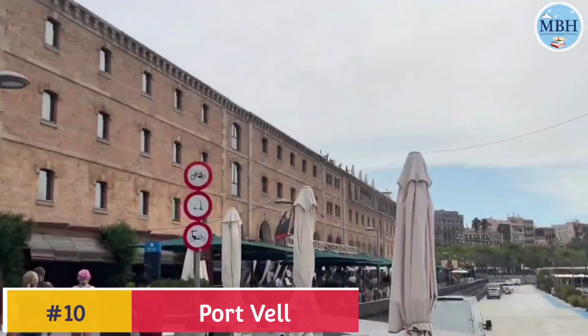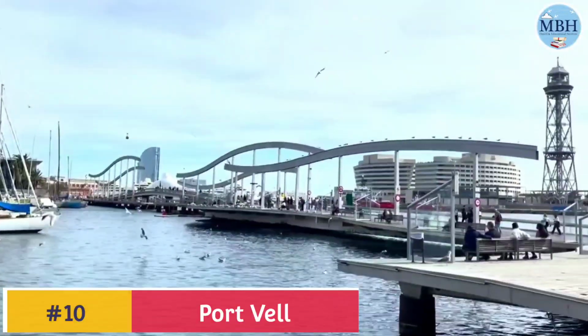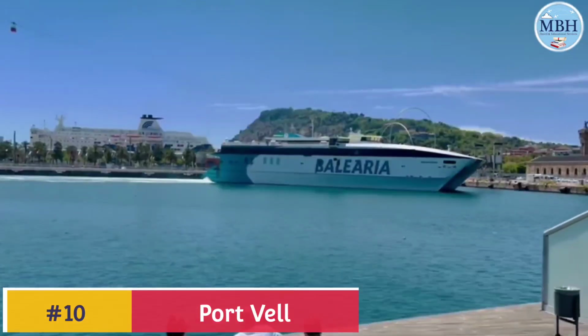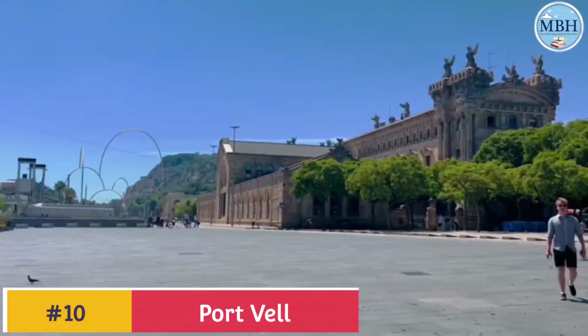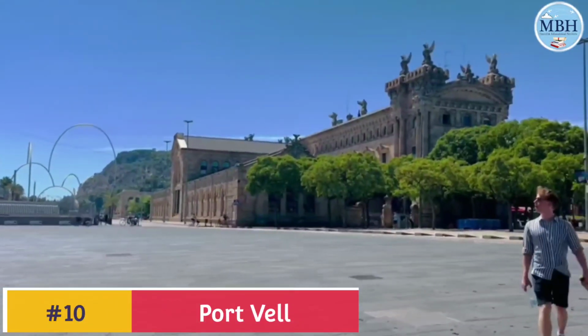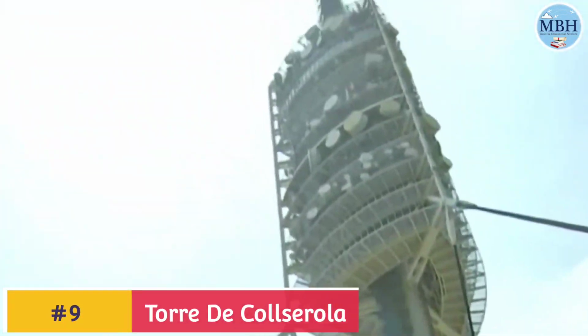Perfect for a stroll or for spending time together with your family or in the company of friends. The port offers a little bit of everything: sport, walks, shopping, enjoying an excellent lunch or dinner, visiting museums, and so on. Number 9, Torre de Catalunya.